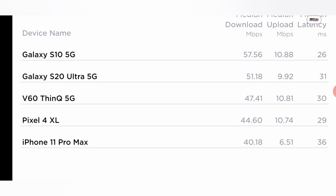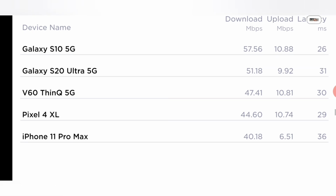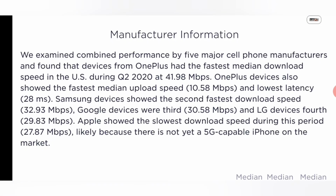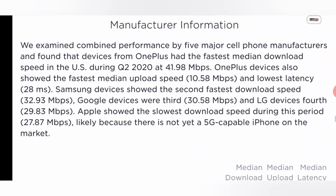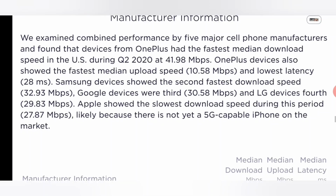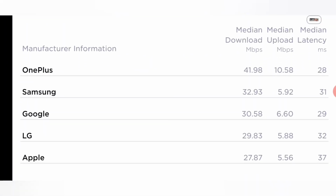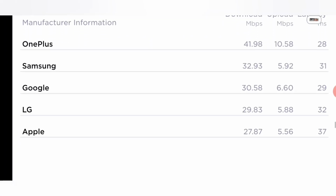You could see how those, I thought this was interesting. Samsung Galaxy S10 5G. Maybe it's the millimeter wave that gets those numbers higher. I don't know. But there's something to take a look at. iPhones, Pixels, V60s, some 5G phones. Here's manufacturer information. This one's pretty cool too. If you want to take a look at their data metrics from the different manufacturers, Google, Apple, LG, Samsung, stuff like that. All right, so there they are. You guys can see what those numbers are like.